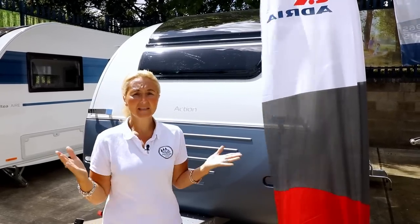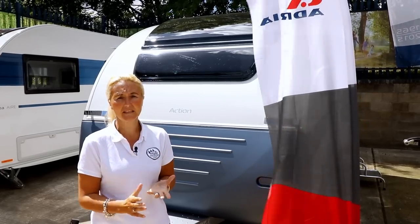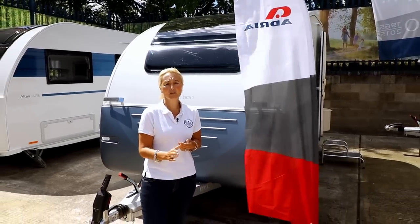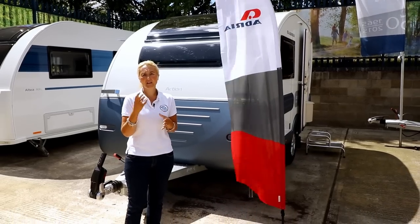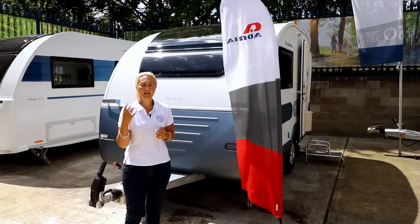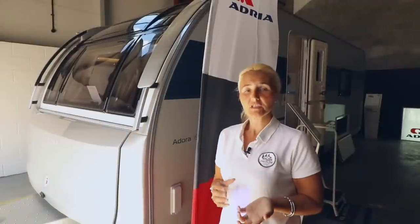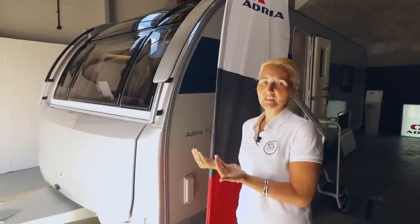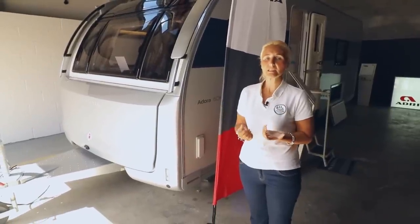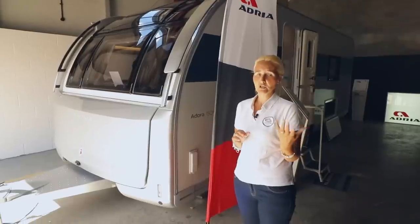But otherwise, that's it for the Altea, the Action and the Alpina. The main differences, and this is where it gets exciting, the main differences are on the Adora range. So what we'll do now is we'll make our way over to an Adria Adora Isonzo and we'll have a look there and then we'll move on to a Sava and have a look at the differences on that one as well. I think the best introduction to the new Adora is to start with the Isonzo, a caravan we know a lot about. The Adora range for 2021 will have four models. We've got here today the Isonzo and the Sava, which I'll show you next.